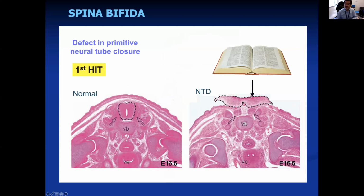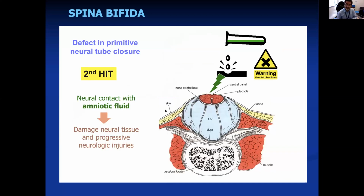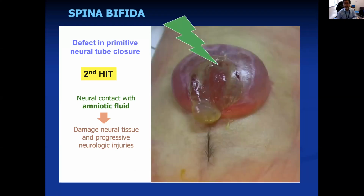The problem is the supplementary hit, okay? This is the malformation, but it's not as bad. The problem is later, the second hit, when the amniotic fluid is progressively damaging, making trouble, killing neurons in this spinal cord. And that is demonstrated in animal models, that there is a progressive damage in utero, mostly at the end of the pregnancy. So you can see this baby at term with all this neuroinflammation, this meconial staining here. So it's too late to recover this.